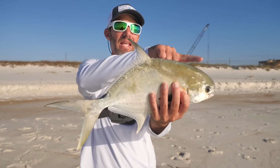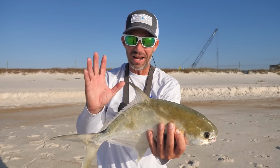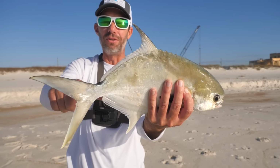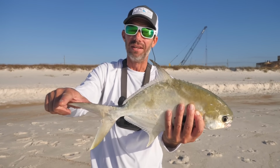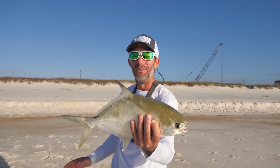So Florida pompano, we're so close to Alabama, you gotta stay on top of this stuff. For a Florida pompano, you have to measure him to the fork, so they have to be 11 inches. This guy is well over 11 inches. Alabama is total length, and they have to be 10 inches. So either state you're in, Cole, this is a legal fish.